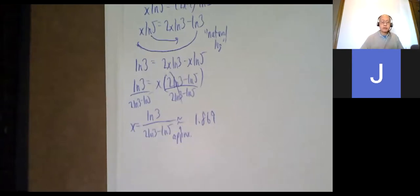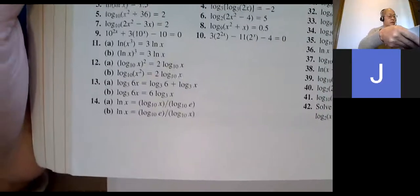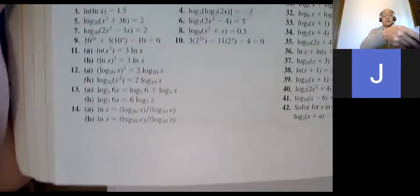Okay, so that's the way that one works. So I'll be showing you a lot more problems involving equations involving logarithms for today.